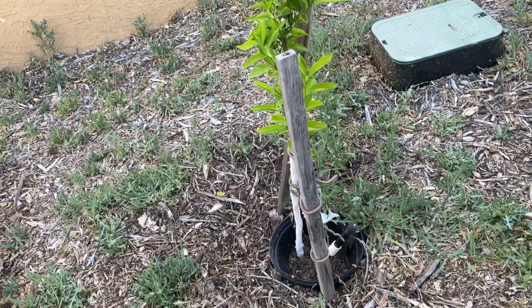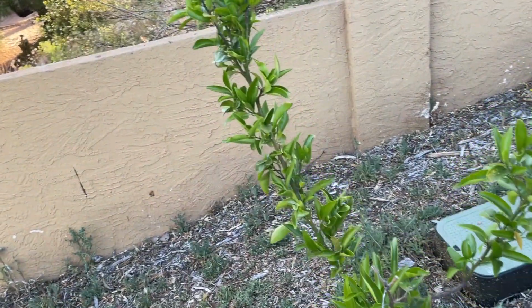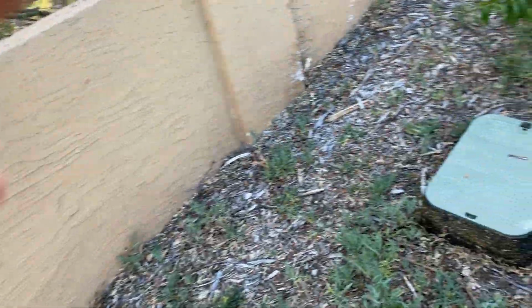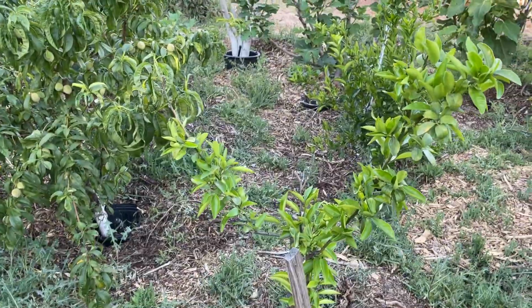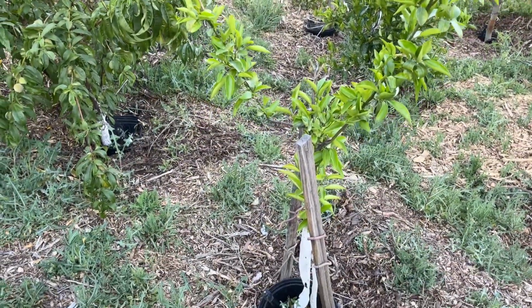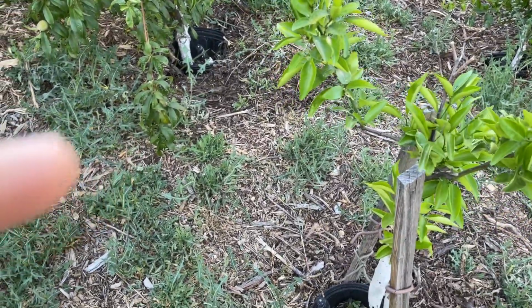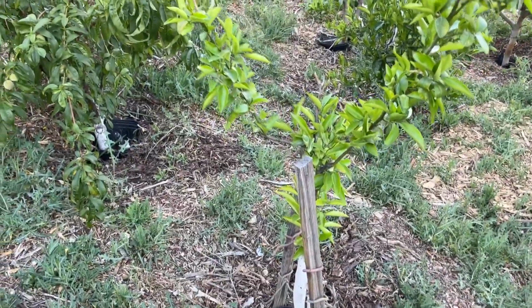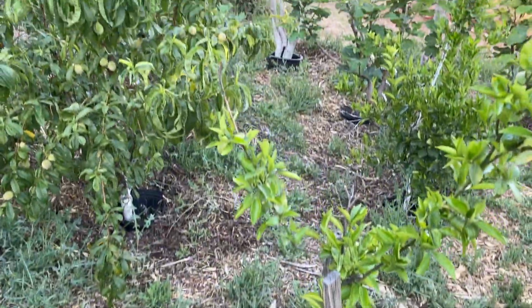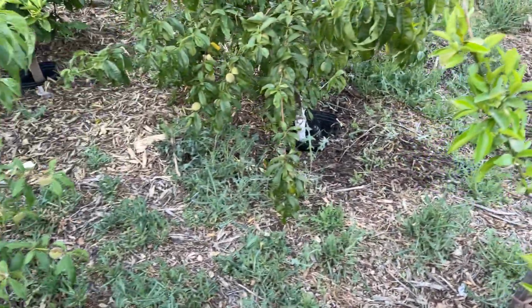Satsuma, Owari Satsuma. It's been in the ground for 2.5 years now. At least two to 2.5, and it's just barely grown. I'm not going to rip it out yet. I don't even consider it on the bubble. I'm tolerant of the citrus trees. They can be slow growing. If it's healthy, I think it'll do fine, but man, it's frustrating when you go year after year and there's little to no growth. But chances are this one will take off.